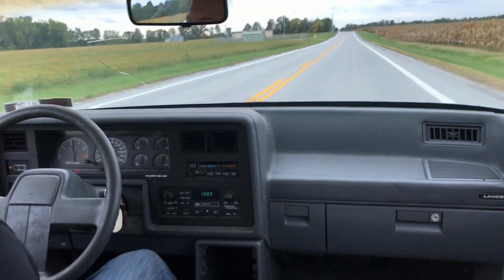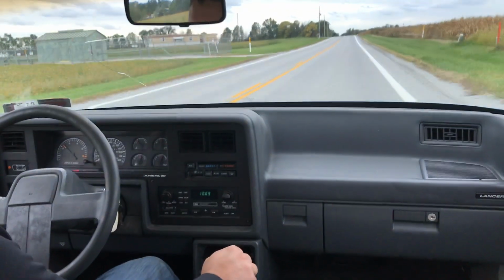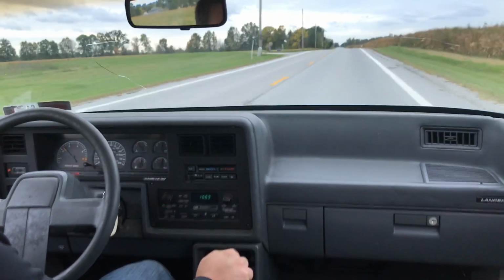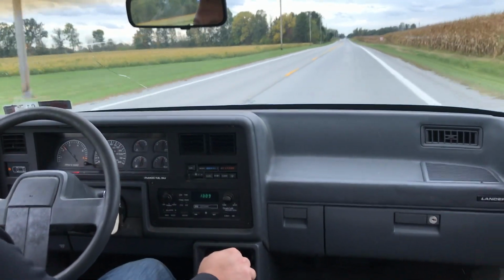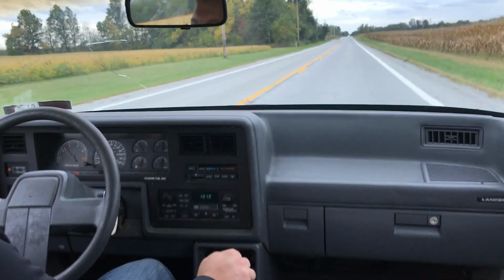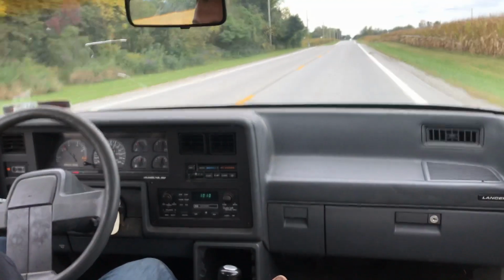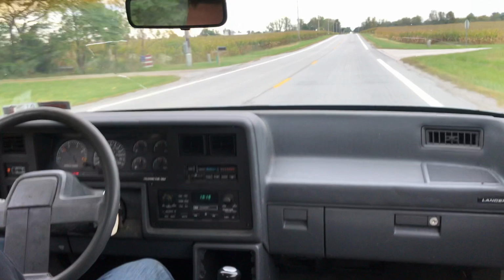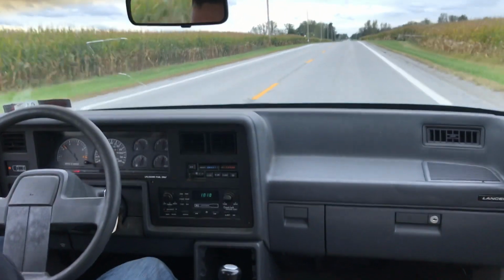Actually very torquey. It's pretty peppy and responsive. I think they were rated around 145 horse stock. With the Mopar ECU, the 782 cast on the cylinder head with the roller rockers and the different cam profile probably does help quite a bit. But it is kind of windy, and these tires are probably not aired properly. But it does, for the most part, go pretty straight down the road.